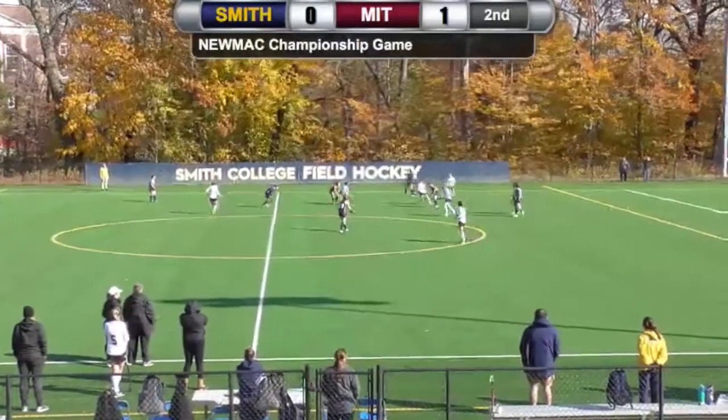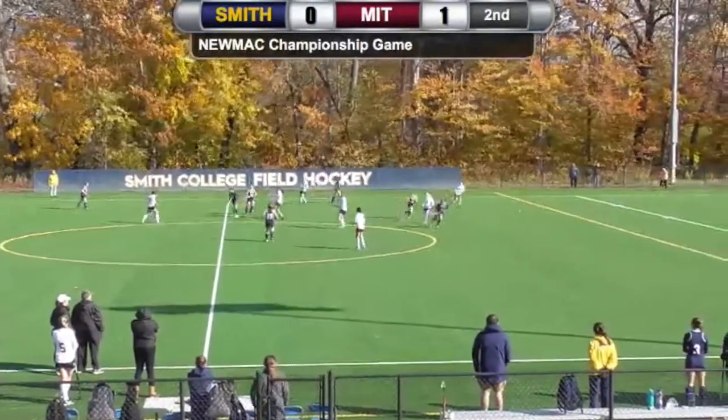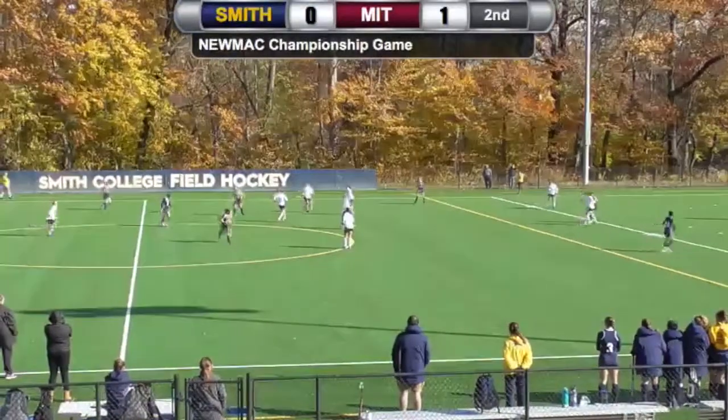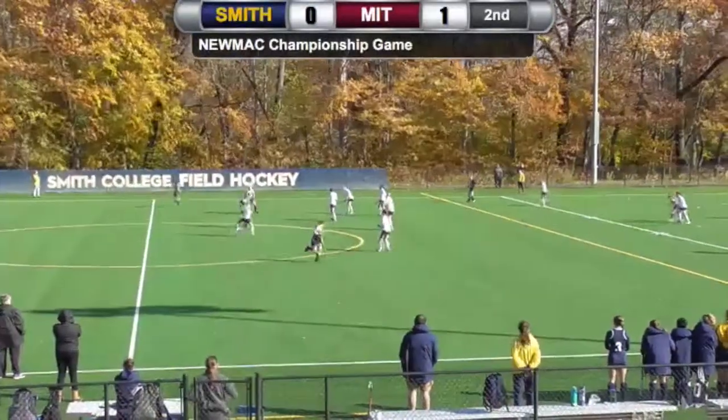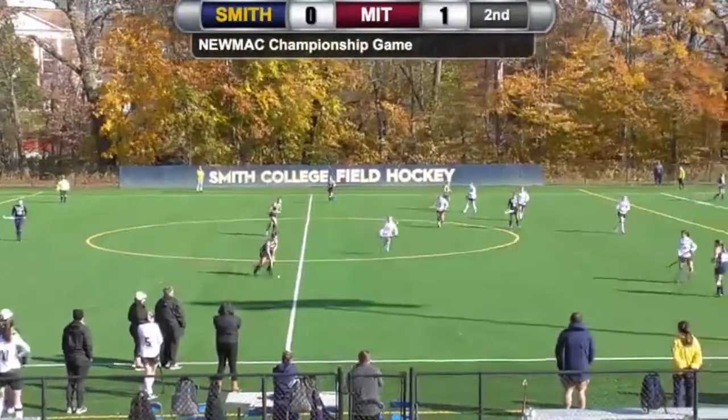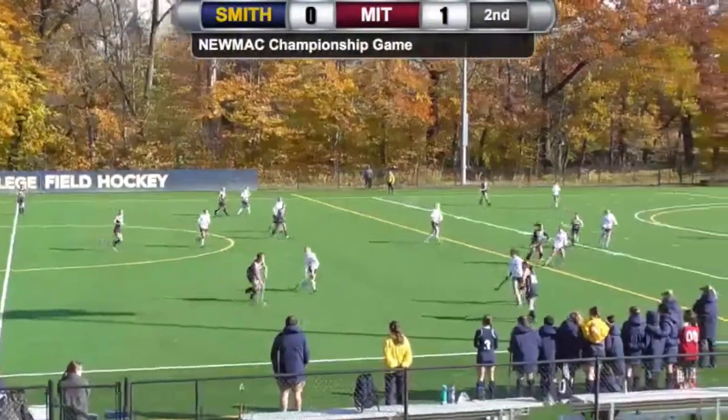Finds, not sure what the ref called on that. Man, maybe they hit her feet. Bryn Murray's got put, we're going to take this hit. Goes back all the way across to Stokes. Reagan Stokes carries it up. She's at the 40.